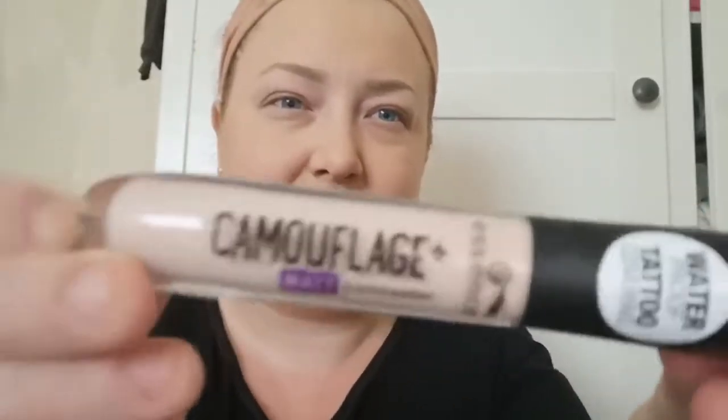Matte concealer, and she was right. The shade range is massive, and it's still a very limited shade range. Now, this is number 2, light ivory. I'll do a quick little swatch. Oh, I like the doe foot, it's nice, it's like a heart shape. So, that is light ivory. Can you see that? Yeah, so I'm going to use this as my base for my eye makeup.